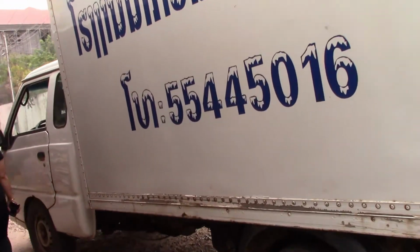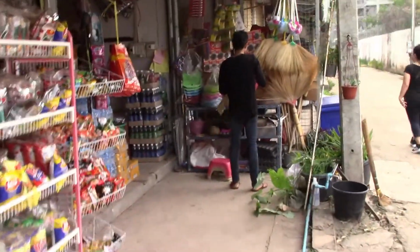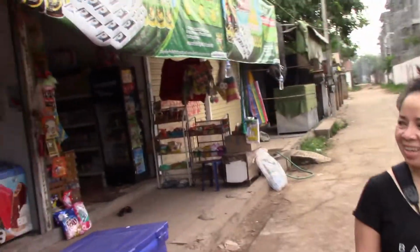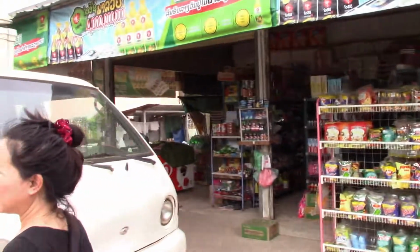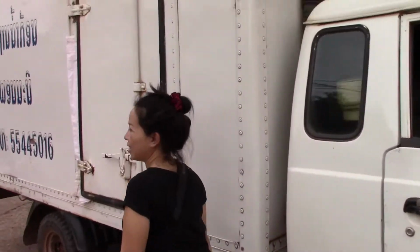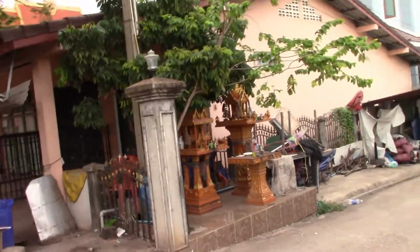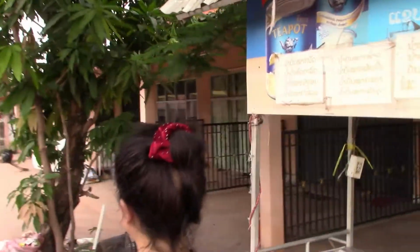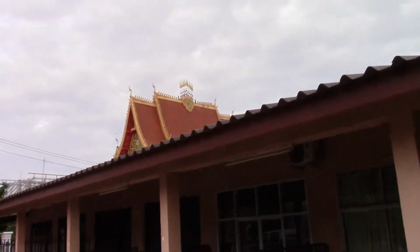And we gotta walk around the corner, and there are some drinks in the packages and the fridge. And right next door, it looks like there is a small temple. Temple for this neighborhood. Started to see the roof of the temple.